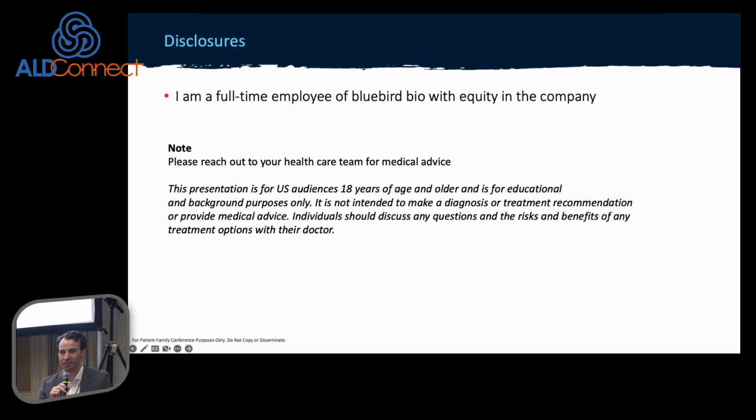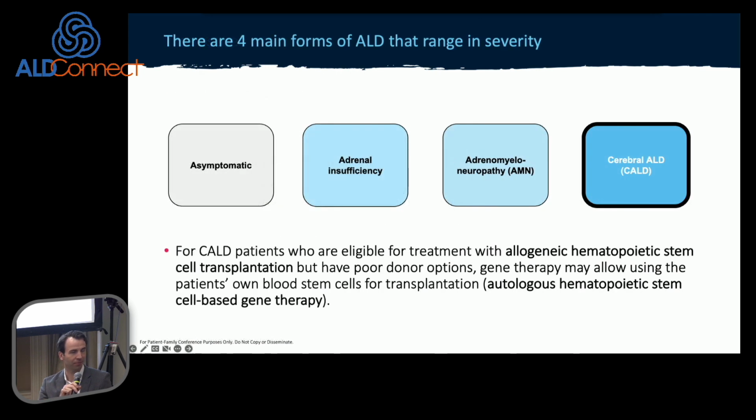I have two slides today that are really intended to just level set us for the discussion, but I'm very happy to answer the details in the Q&A part. This slide is intended to show where autologous hematopoietic stem cell-based gene therapy might fit into the spectrum of how ALD may manifest, and particularly for patients with cerebral ALD that are otherwise eligible to receive allogeneic stem cell transplantation. We hope that this type of gene therapy could be an option to use the patient's own cells instead of those from a donor.